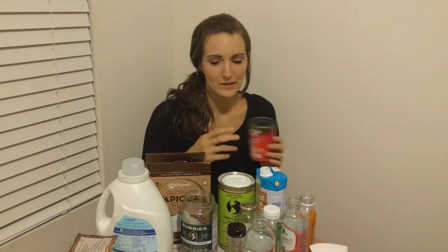I just blend it all up. It has the bones in it, but it's extra calcium. So I just blend it all up with some mayonnaise, salt, and pepper.